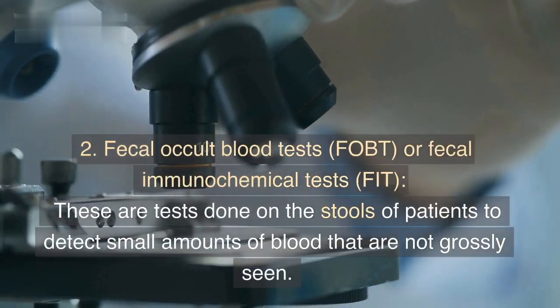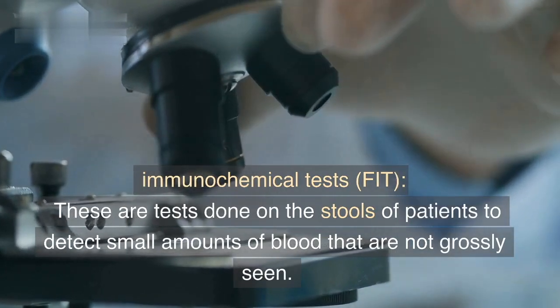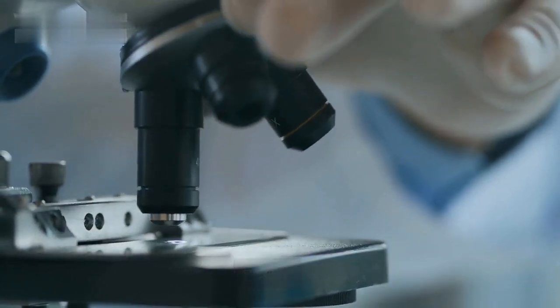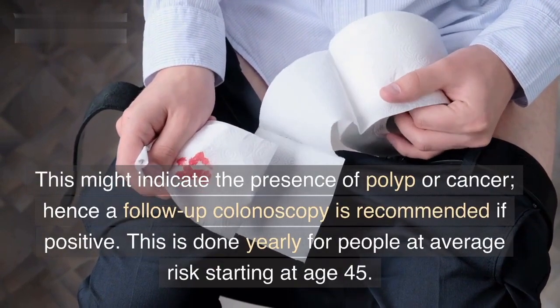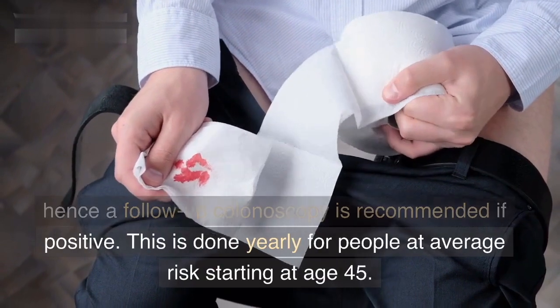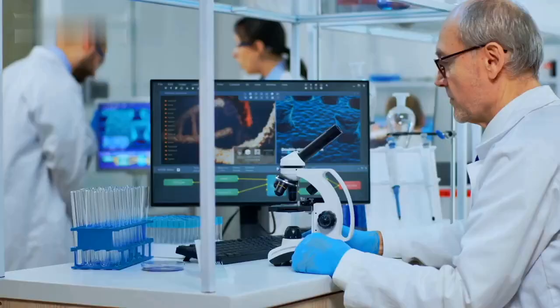2. Fecal occult blood tests or fecal immunochemical tests. These are tests done on the stools of patients to detect small amounts of blood that are not grossly seen. This might indicate the presence of polyp or cancer, hence a follow-up colonoscopy is recommended if positive. This is done yearly for people at average risk starting at age 45.